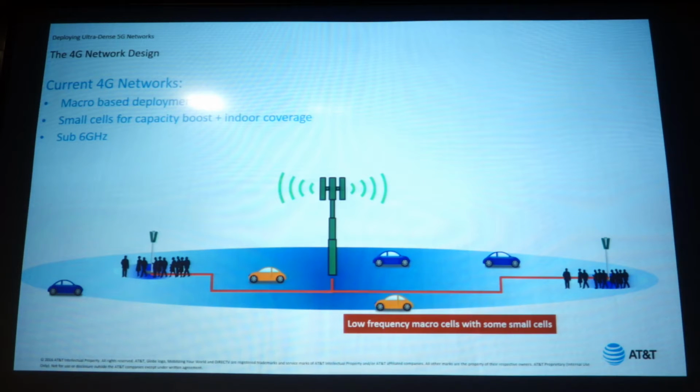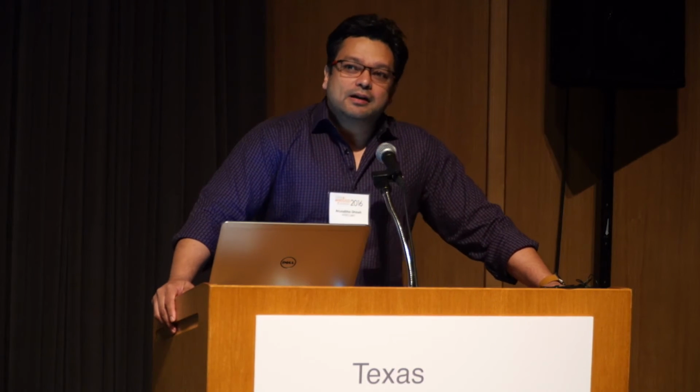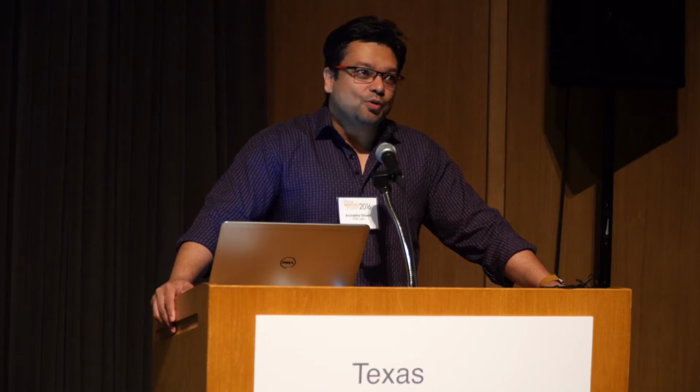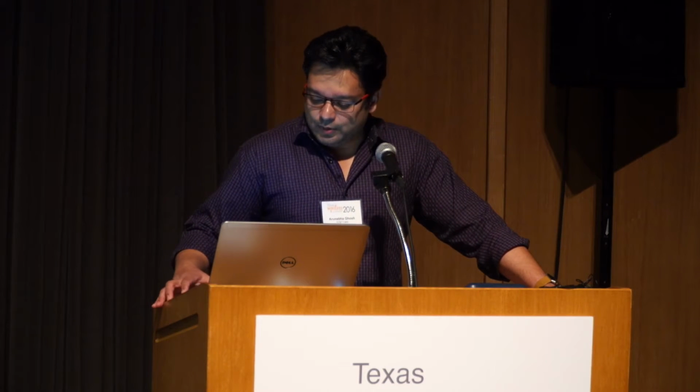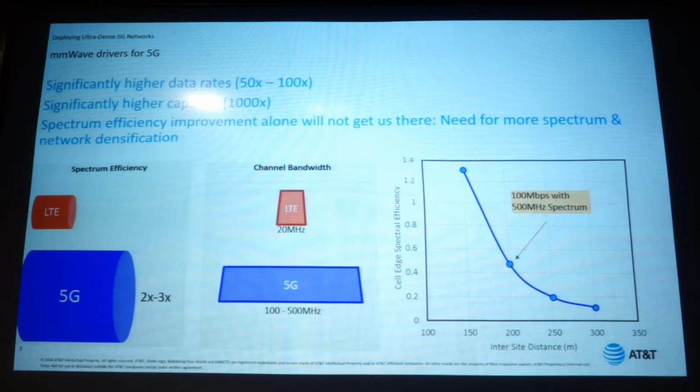So how do we go from having a network that today has giant macro cells that deploy perhaps 20, 30 megahertz of spectrum on them, and then we deploy small cells where we need to offload the traffic, and a recent trend has been using unlicensed band as well. But all of that is quite far from where we need to take the network. Where we really need to take the network is we need to push bandwidth significantly higher. And how we are going to do this has been a challenge for all of us.